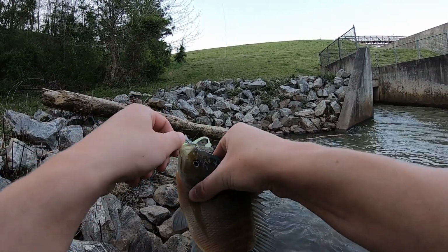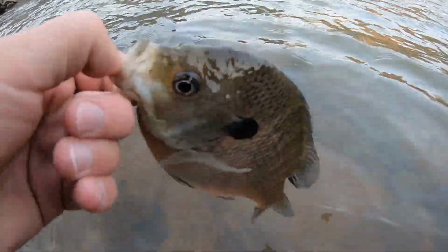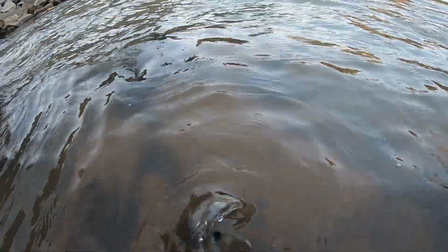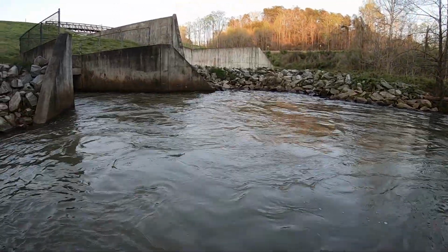I'm gonna get a little picture of this guy. I mean, this is a solid bluegill. Well, this is a good sign. The water is a little muddy today, so I was worried I might not catch anything, but literally second cast, I got a fish.